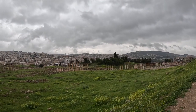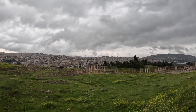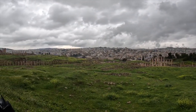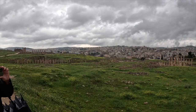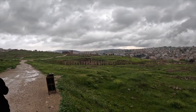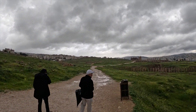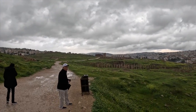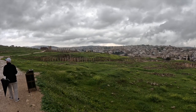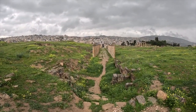Yeah, the rain has stopped for a moment, but the clouds look a little foreboding. This was all where various temples were. You can still see the columns. We have Udum standing there, and we're going to go up. This was a beautiful area to live back in the Roman days and after. A great colonnade of columns.